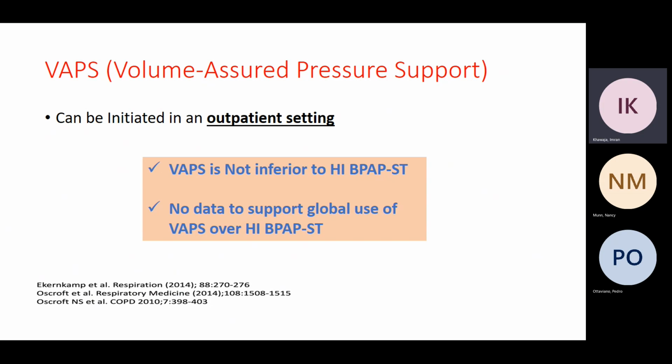So at least as of now, based on the data that we have, and it's all coming from retrospective trials, by the way, VAPS is not inferior to high intensity pressure support spontaneous timed, because all the European trials used the high intensity BiPAP spontaneous timed. Why? Because they had admitted patients. So today, or this hour, we'll try this pressure, and maybe if it doesn't work, they have respiratory therapists who are staying with them. But for us, we don't have that.